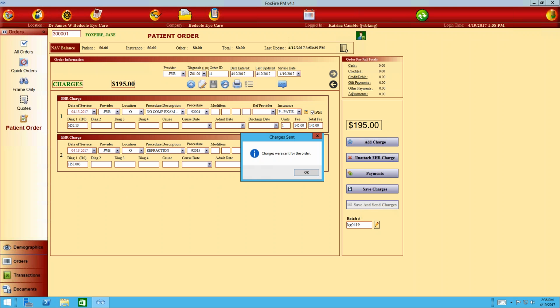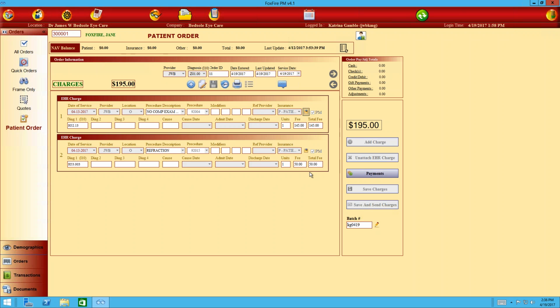This will pop up and say charges were sent for the order, and now you can see that you don't have the ability to edit anything in here. These are now sent over to your Navigator system, where at the end of the day we pull a report to balance to make sure that every patient has a charge and your payments journal matches the number of checks and cash and credit card receipts that you have. So we're done with it.